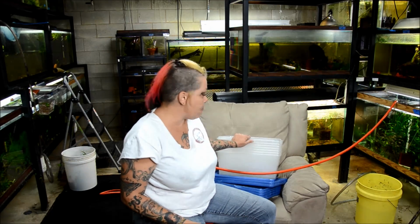So for the most part, I keep some bins packed up all year round for whenever I'm going to travel. This can be if I'm going to conventions, really anywhere in the US, I'll pack a couple of these totes, an air pump, some airline, etc. And then that way, if I impulse buy any fish, I'm prepared. And let me tell you, that happens more times than not.